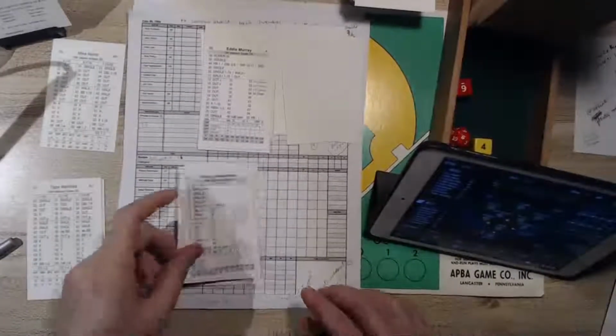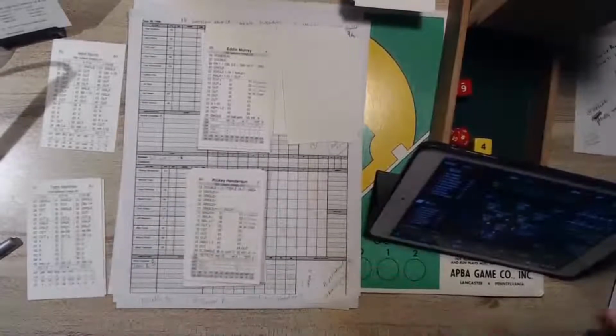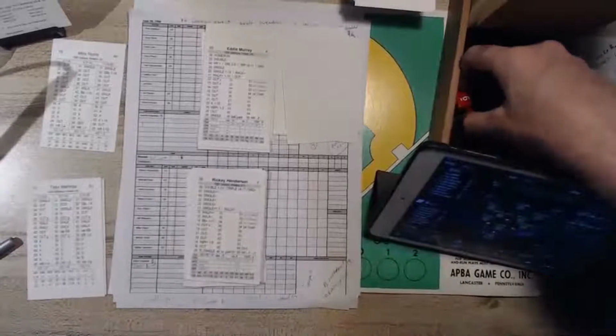Dave Revering put himself out there. That's the type of group of guys that you have here on the Billy Ball 1980s. They play to win. They play hard, and they risk their bodies. All right, Rickey Henderson with 1 out. Pitch from Martinez.